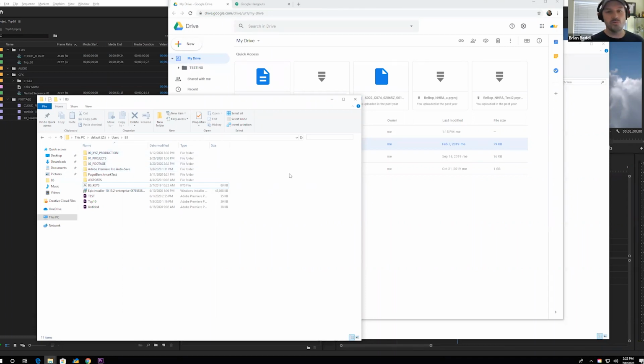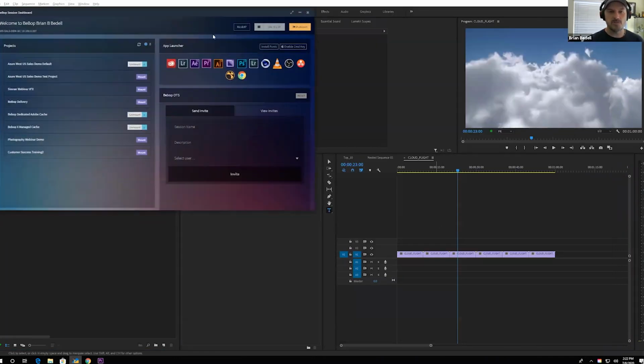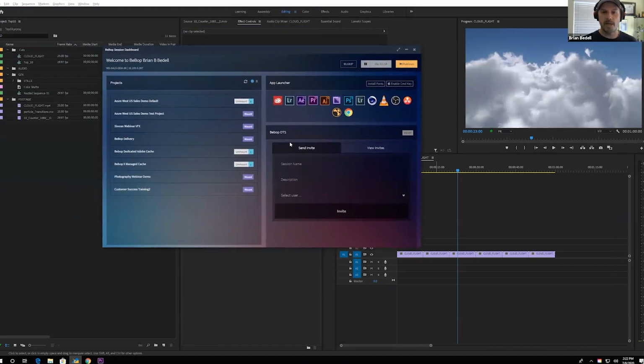The number 2 item, and I feel like this is a really overlooked item a lot of times, is the BeBop OTS. This is our review and approve technology. It's right here in the front panel of the session dashboard. And what's really amazing about this is that there's all kinds of video conferencing tools. There's all kinds of ways of sharing your screen. But what's really, really great about this is that the BeBop OTS is, from my experience, the most true frame accurate screen sharing that I've been able to do. And so when you're working on those promos, when you're working on those super frame accurate, really important cuts, and you need your client to approve it or your producer to approve it, you can set up this OTS session, and it gives you a 30 frame per second full real-time playback with 2-way audio.